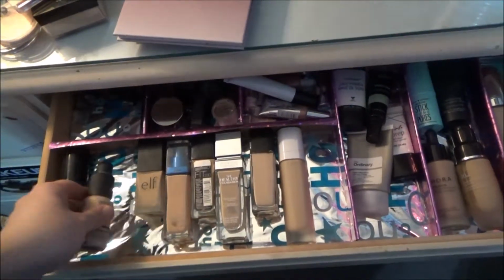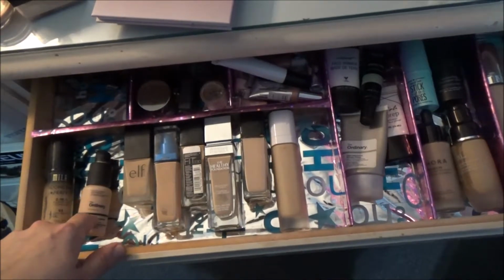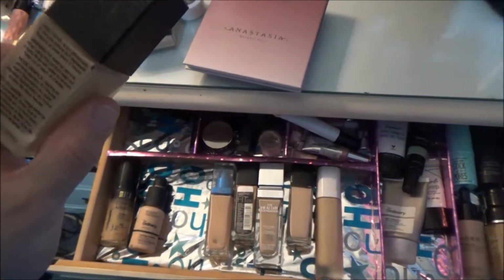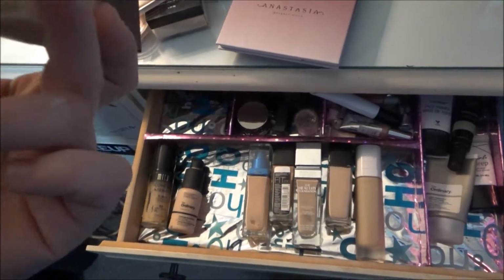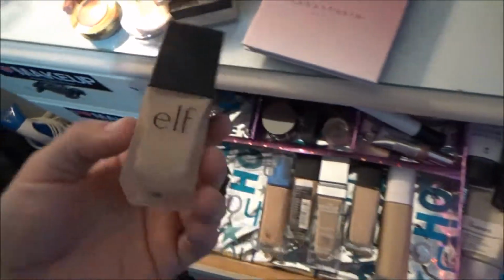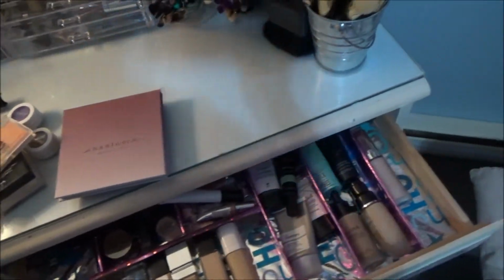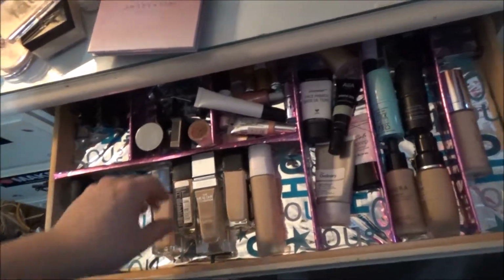I know I did try it, like my first Shop My Stash. Maybe I should go for this. Yeah, you know what? I'm going to use this up. This is the e.l.f. I can't remember what they call it, but mine's in Sand. I think everybody knows this one. These two are a lot alike. I think that the e.l.f. one gives a little bit more coverage, but we should be going for some lighter coverage this week.